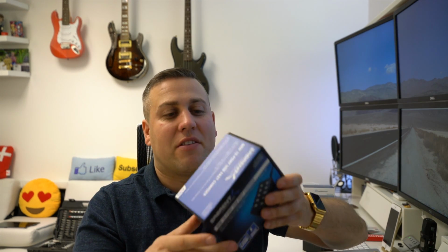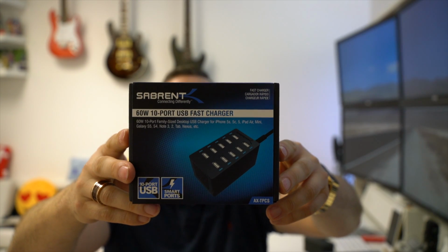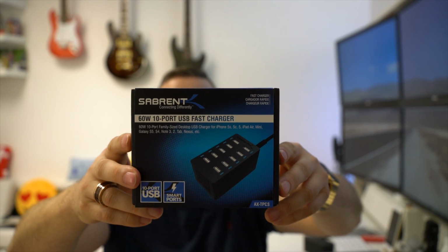A lot of them aren't. A lot of them kind of don't do anywhere near that. They do like 5 amps or something. So you can see here, 60 watt 10-port USB fast charger by a company called Sabrent.